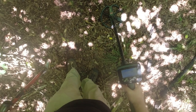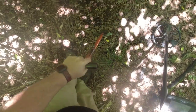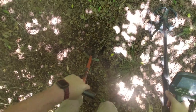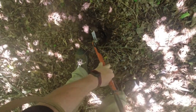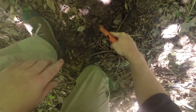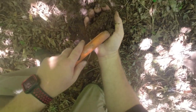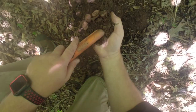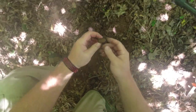11-36, 5 inches, possible Indian head penny or mini ball. Or junk. What do you think, Jeff? Indian, mini ball, or shotgun shell? Really nice shotgun shell. Yeah, you're probably right. Oh, it is a mini ball.